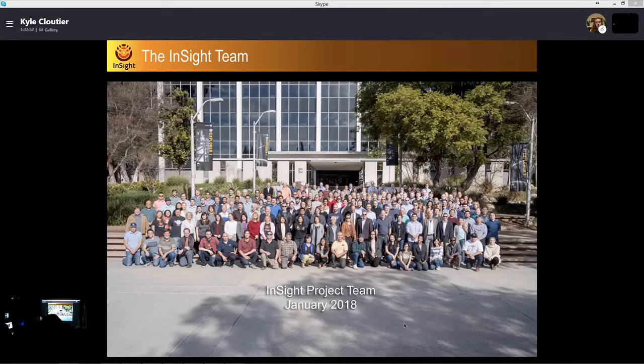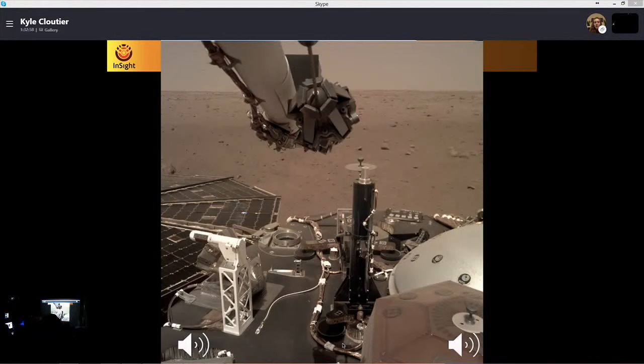When you showed us the photo, is that a real photo? I mean, these are all real pictures taken by our camera. Yeah, this is Mars, guys.